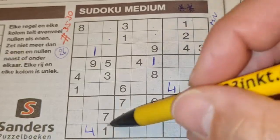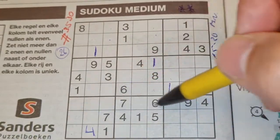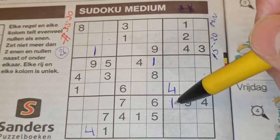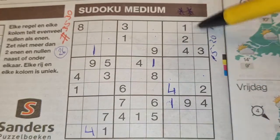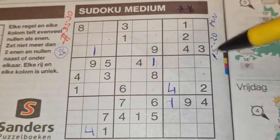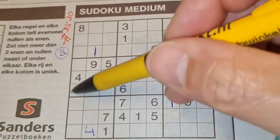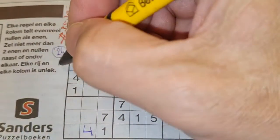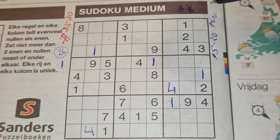Okay. 1 in the last row, 1 in the row above. So in that row, the only place for the 1 should be here. 1 in this column, 1 in the column next. So in the last column, the only 2 places for the 1 should be here or there. We see there 1, no 1 there, 1 should be here. And all the 1s are used. I can see digit number 1.